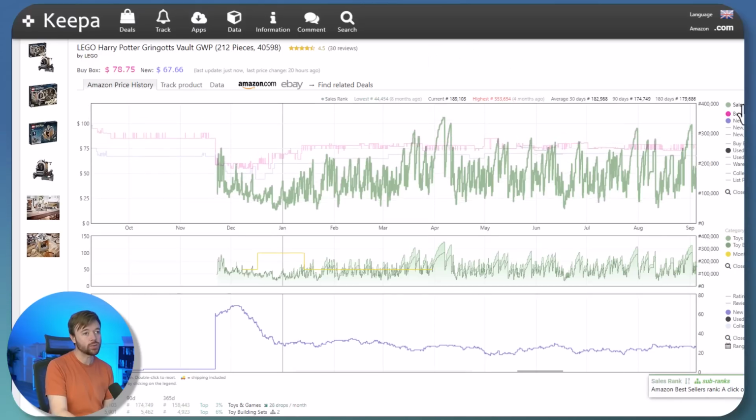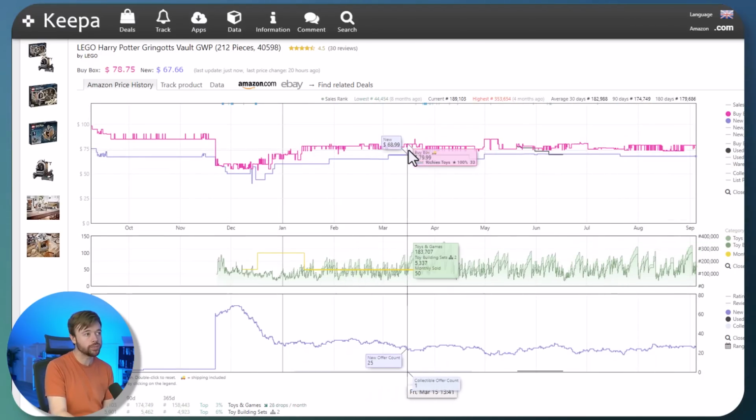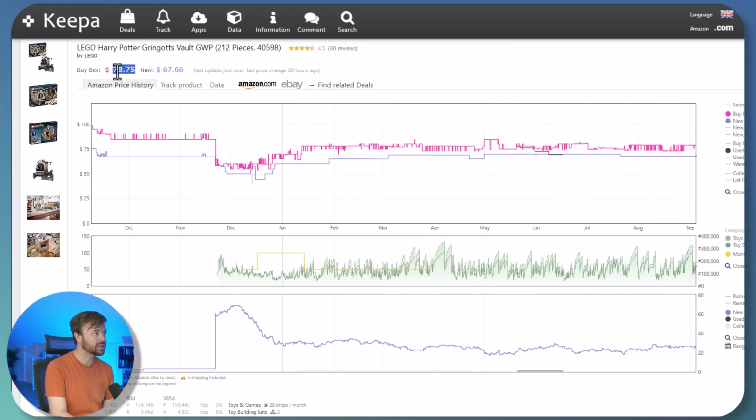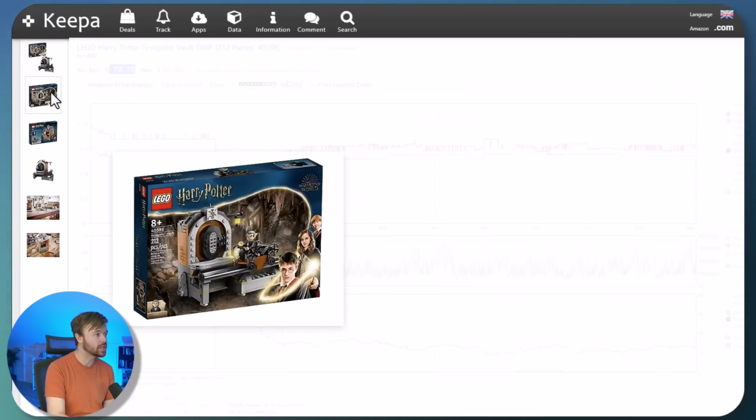And this one, again, we're seeing a lot of sales on it. I'm seeing a lot of volume, and we're seeing it hit 85 for a period of time in May this year. Right now it has settled down at 78.75, but of course it could fluctuate a little bit again at different points throughout the year. So another $78.75 set right here with the Gringotts Vault.